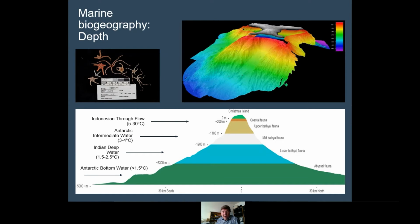So a huge amount of faunal change happens as you go from the coast all the way down to the abyss. And so this is the profile of Christmas Island where we've just been. And this is also a sort of 3D map of the same thing. So there's Christmas Island. It looks like it's floating like some sort of thing out of Avatar here.